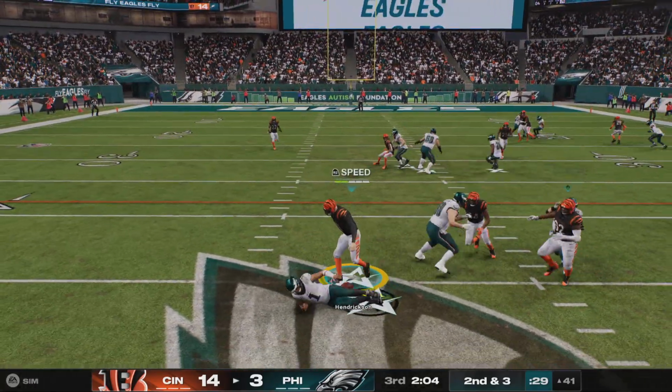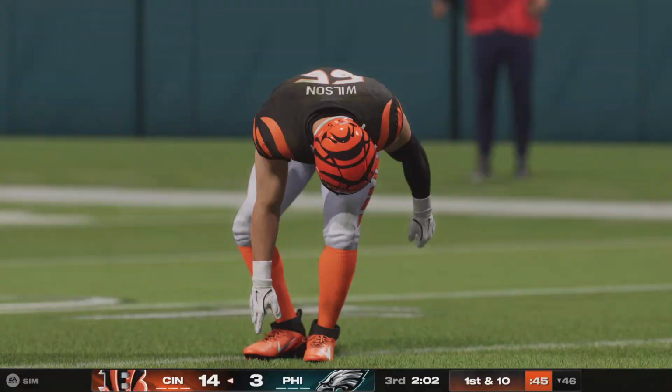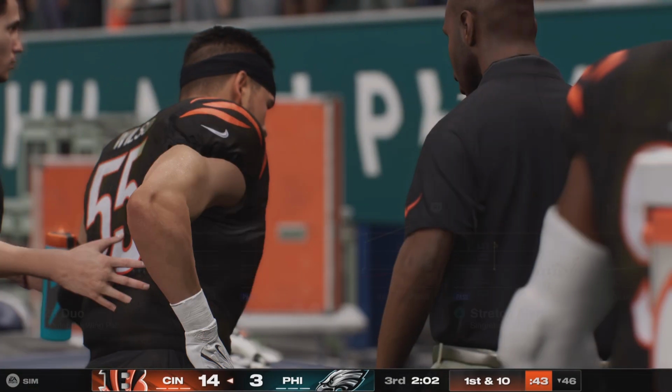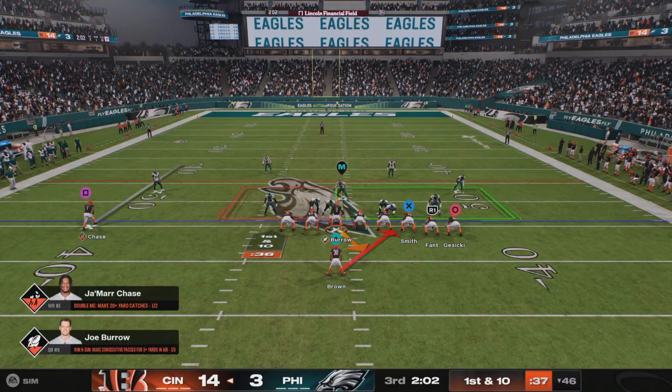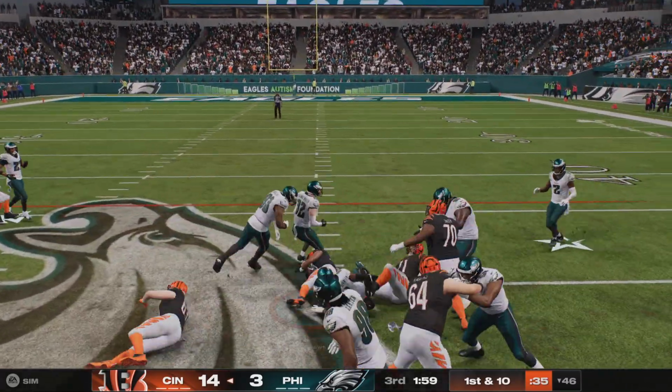Oh, the option left. It's Hurts. No, bottled up. Fumble. It's out. It's loose. And the Bengals grab it, and they will set up shop at their own 46-yard line. Burrow going to lead up the Bengals here, 1st and 10 at their own 46. They'll start this drive out on the ground.